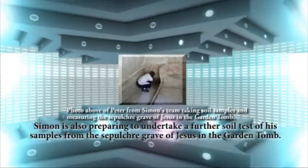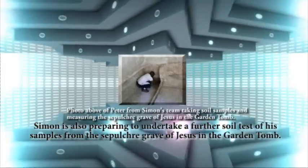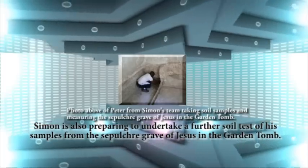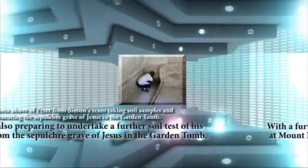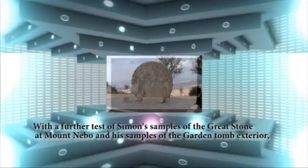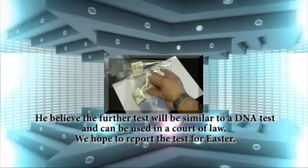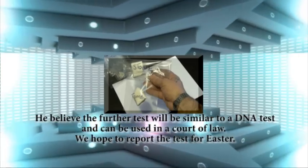Simon is also preparing to undertake a further soil test of his samples from the sepulchral grave of Jesus in the Garden Tomb, to see if it matches the soil tested by archaeologist Dr. Nitowski on the Shroud of Turin and at Damascus Gate in Jerusalem, opposite the garden tomb. With a further test of Simon's samples of the Great Stone at Mount Nebo and his samples of the garden tomb exterior, we hope to report the test for Easter. He believes the further test will be similar to a DNA test and can be used in a court of law.